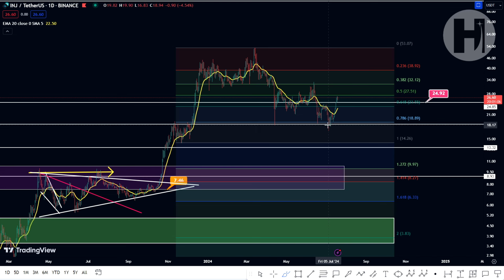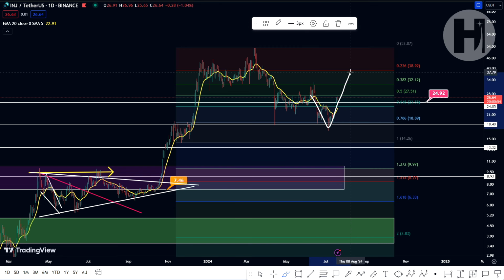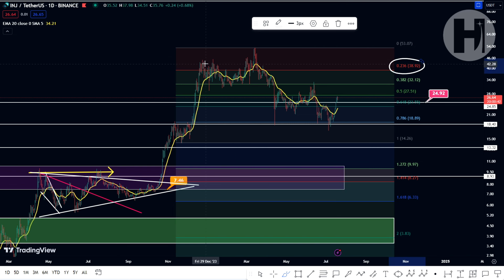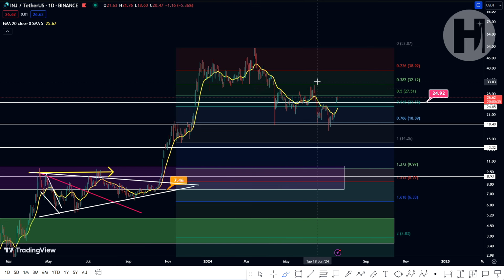Now, if things were to shift and we were to break above this local top, which is sitting at around $32, then that is going to be the first sign that we might be looking at a reversal in this trend on the daily chart. But until that happens, we can't really expect prices like $39 or even this local top here from December 2023 at $45. All of those are going to be our targets after we start breaking above the local top there.